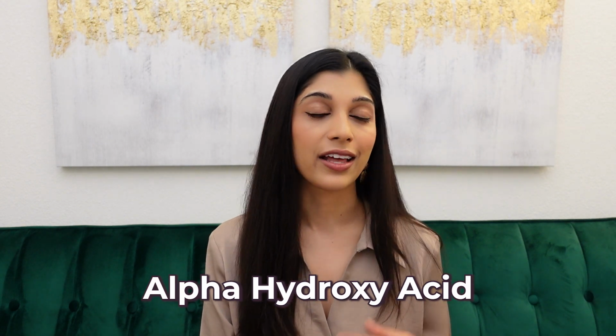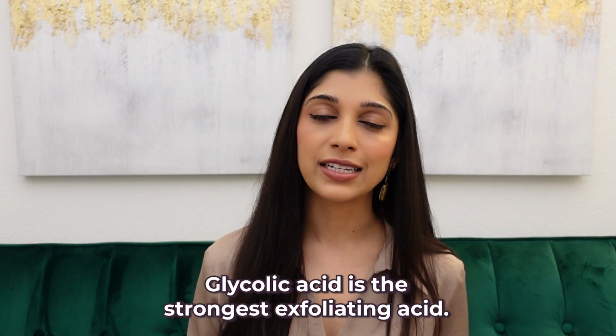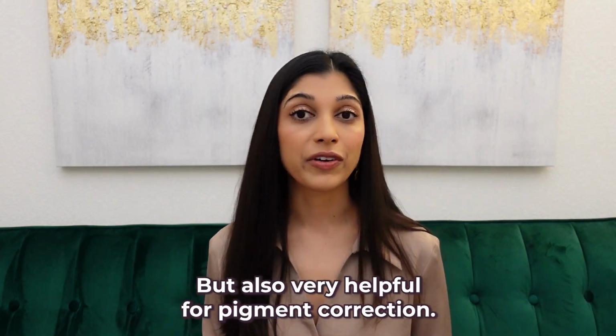The ninth ingredient, so I can't believe we already talked about 8 ingredients, but the ninth ingredient for hyperpigmentation is alpha-hydroxy acid like glycolic acid, mandelic acid, or lactic acid. For discoloration, there is maybe one paper that states that mandelic acid is better than glycolic acid. However, in general, glycolic acid is the strongest alpha-hydroxy acid, especially when it comes to exfoliation, but it's also very helpful for pigment correction. However, usually when you have anything strong, it also means it's irritating. So compared to mandelic or lactic acid, glycolic acid is more irritating.